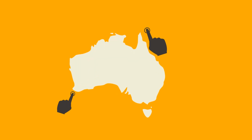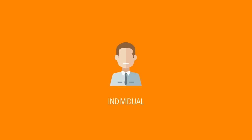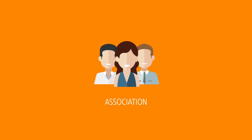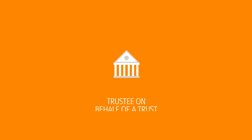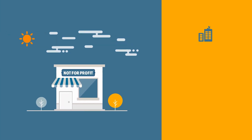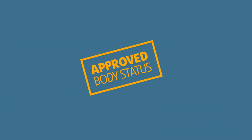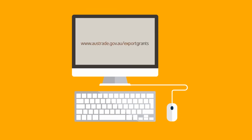To apply for a grant, the applicant must be an Australian business. This can be an individual, a partnership, a company, an association, a cooperative, a statutory corporation, or a trustee on behalf of a trust. Not-for-profit organisations that promote a particular industry, region, or product may be granted approved body status. Approved bodies are not limited to 8 grants. Special rules also apply to related companies. Be sure to check our website for more information.